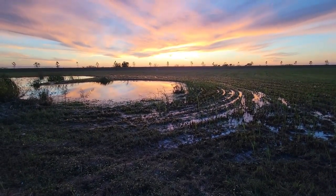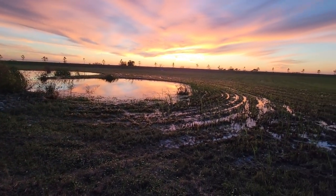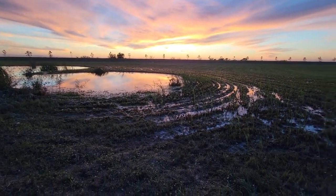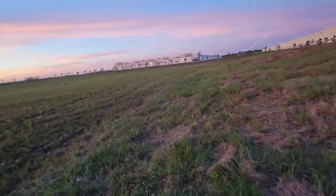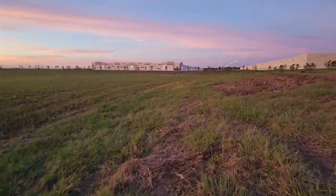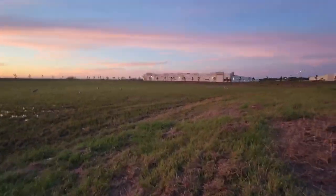Yeah, so what I did was just enough here to catch that. Just enough. That's hot. And I'm gonna go over here and see if I can catch some birds doing some in a cool silhouette before I lose my light.